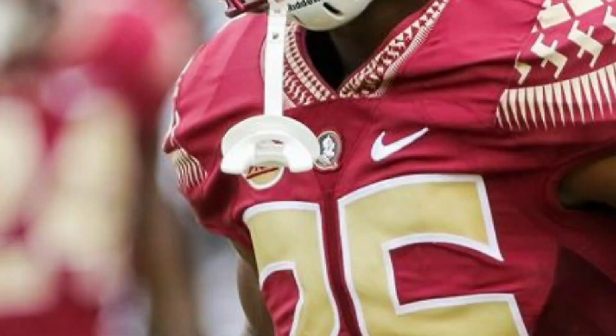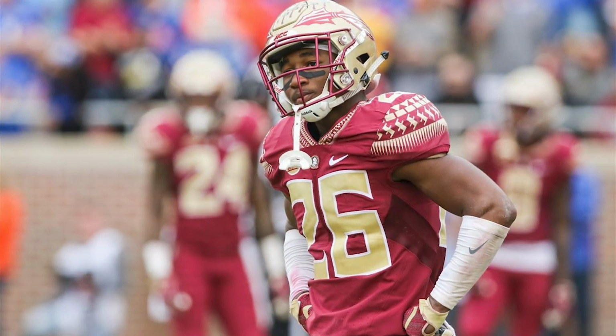Next up, Asante Samuel Jr., FSU. I also think he is a round 2 guy. I've seen some mocks where he's snuck into the back half of the first round. I'd be surprised.